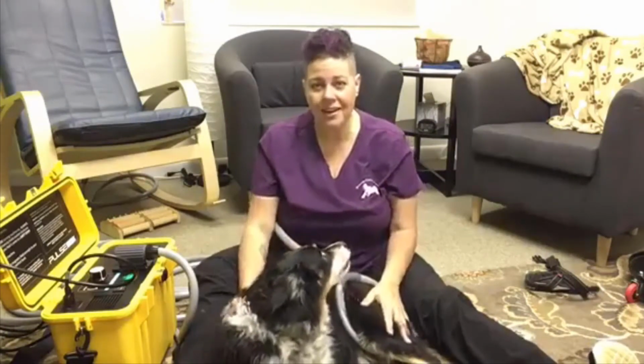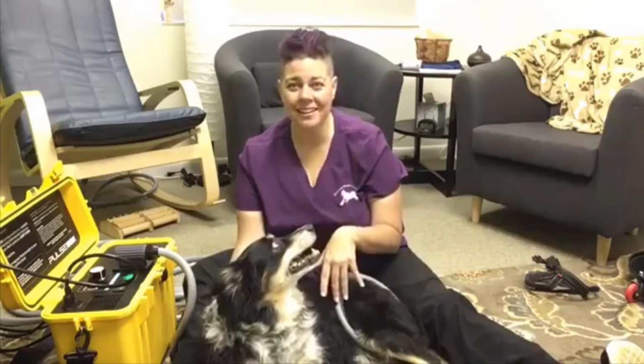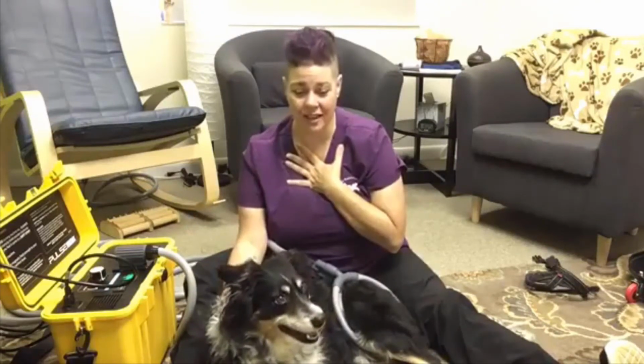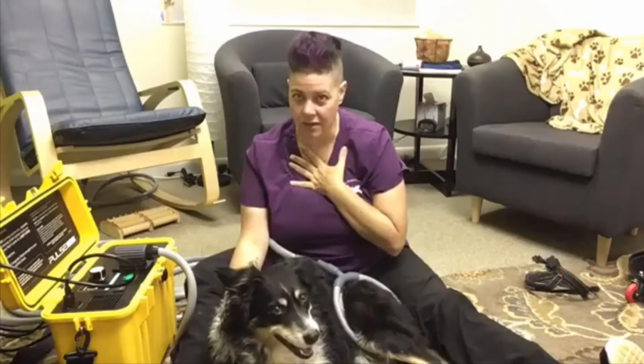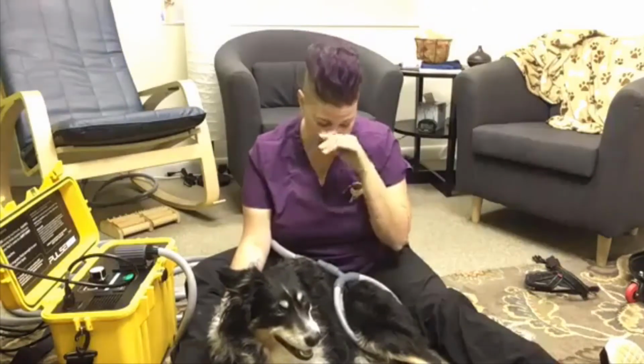Another safeguard that we have is that the body has a mirror reflex, meaning anything that you do to one side, the body sends the same signals to the other. Isn't that nice to know that if you couldn't get to one side, or let's say the dog had a cast or the horse had a cast, it's okay that you don't have to massage right over the area, that the body is going to send the same signals. So that's a great thing.